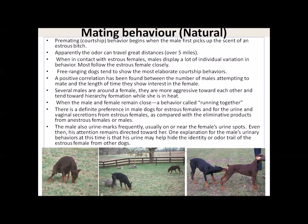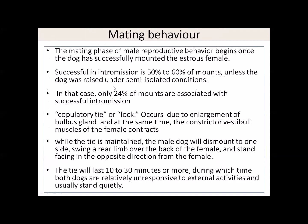marking by urine, usually in and around the female's urine spots. It is said that by doing so, other males which are also trying to follow that particular female will get an idea of which male is there. One point: if it's a dominant, the other will not come close to that male. Second, sometimes that male will try to urinate over the urination area or scent area left by the female, so that other dogs will not come to know, and there will not be much competition. So this is the situation during natural conditions.